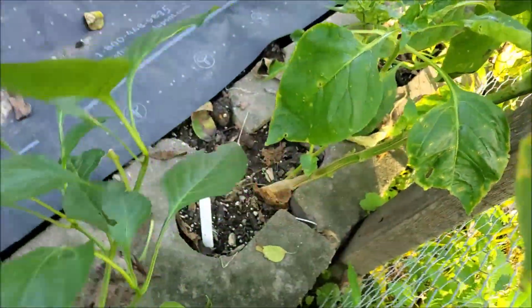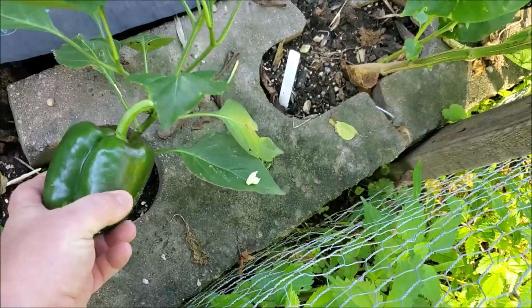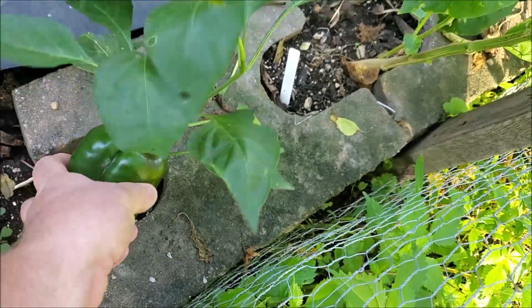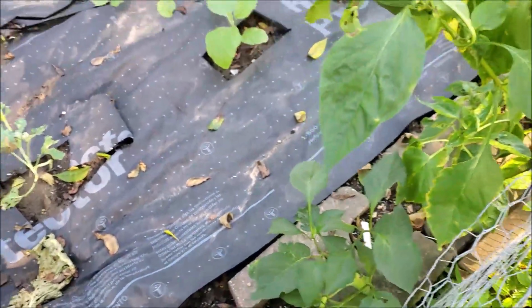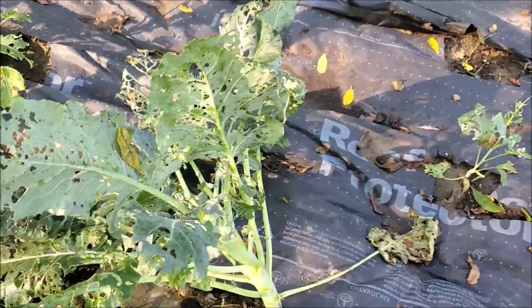Here's a pepper. Starting to get color in it, see? A little red hue here. I don't know if you can see that. It'll be getting ripe soon. We took a head of broccoli off of this one.